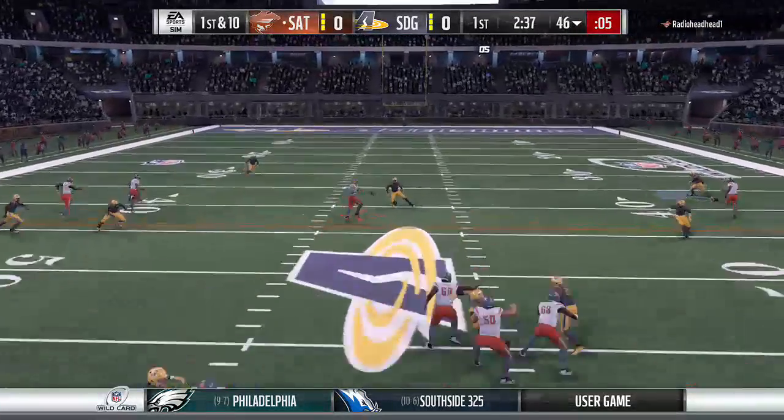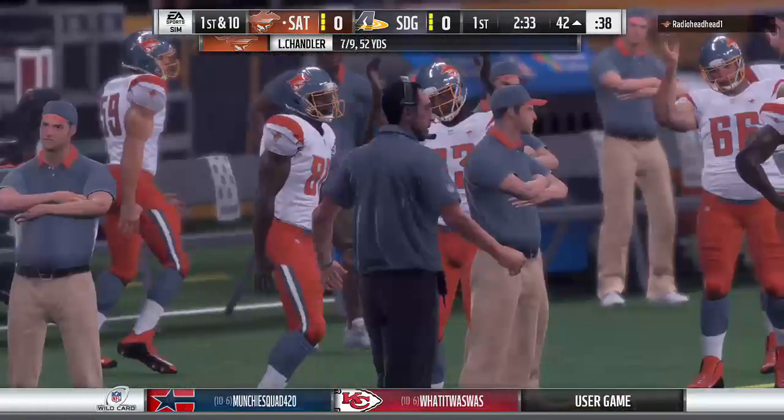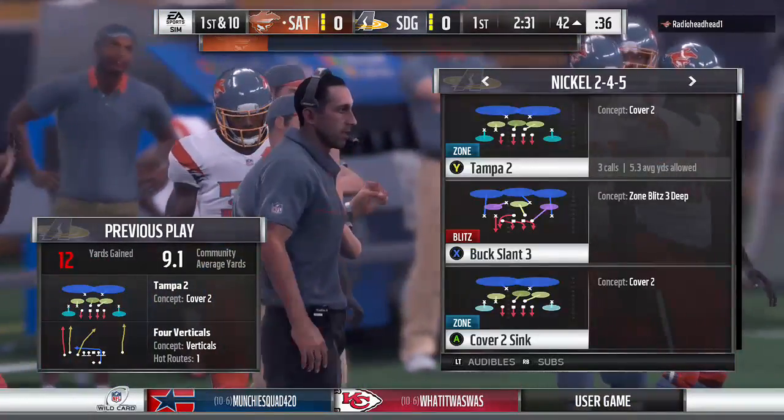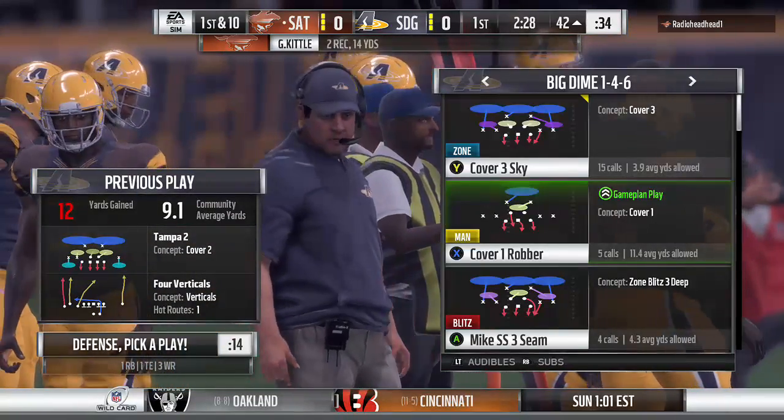From the gun, Chandler. Over the middle to Kittle, complete. And taking it across midfield and inside the 45. Back-to-back nice plays, 12 yards that time and a 1st down.